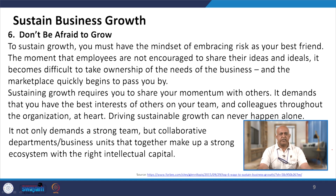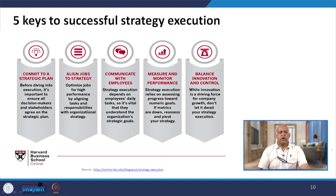At heart, driving sustainable growth can never happen alone. It demands not only a strong team, but collaborative departments or business units that together make up a strong ecosystem with the right intellectual capital.